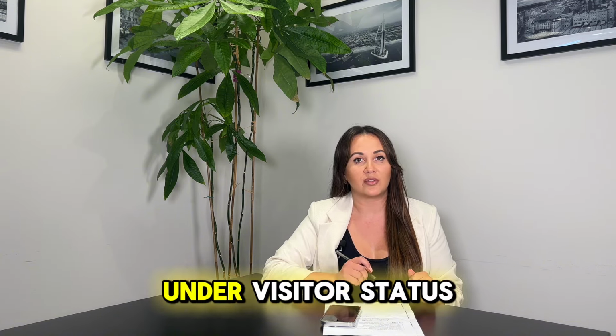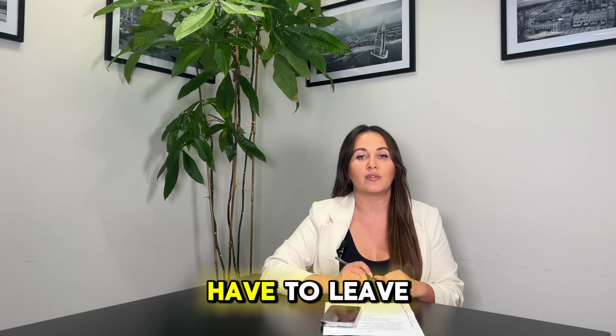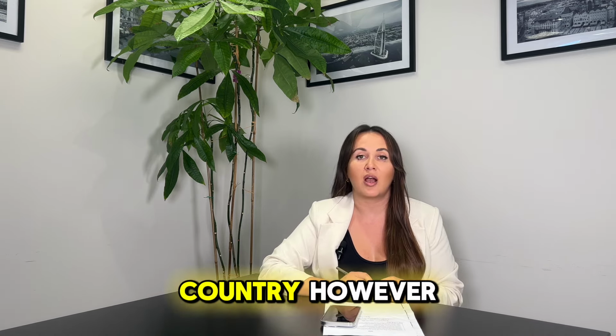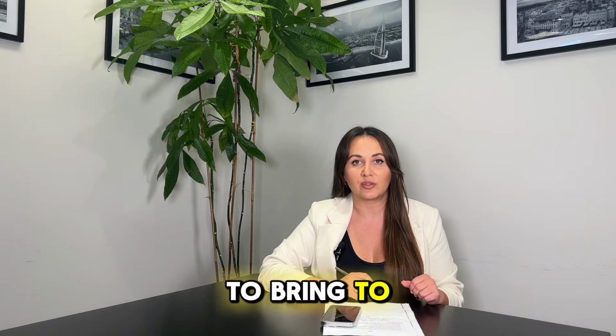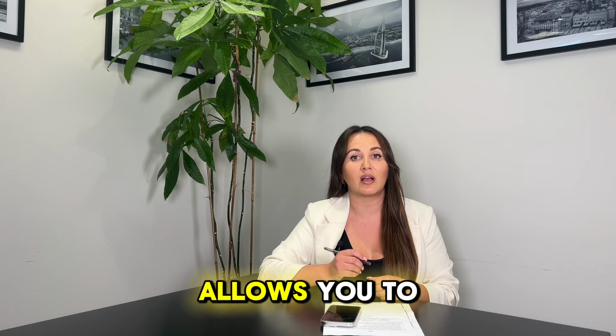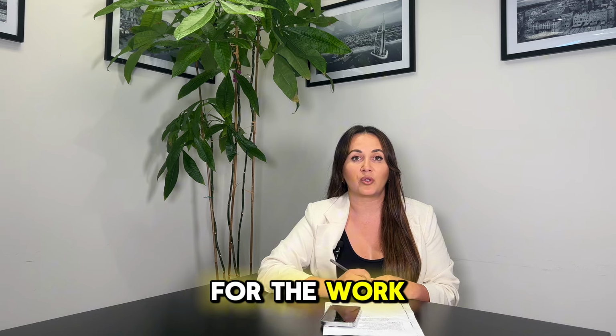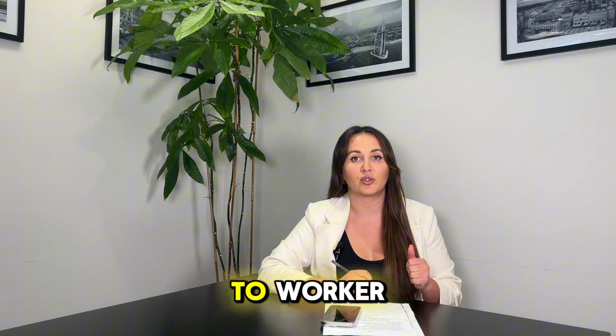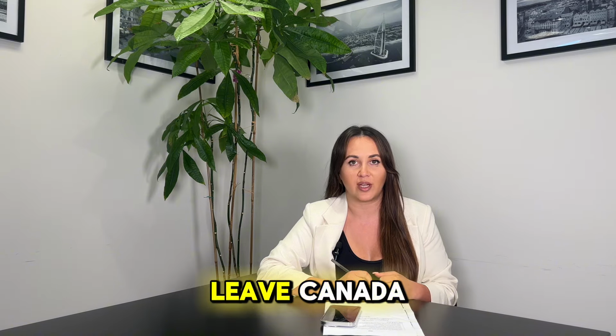If you're currently under visitor status, before, you would have to leave the country and apply for the work permit outside of the country. However, we would like to bring to your attention that there is a public policy in effect that allows you to apply for the work permit from inside Canada and change your status from visitor to worker without having to leave Canada.